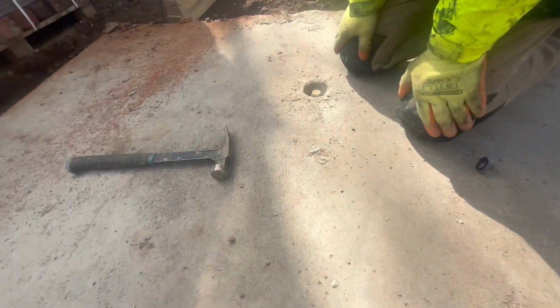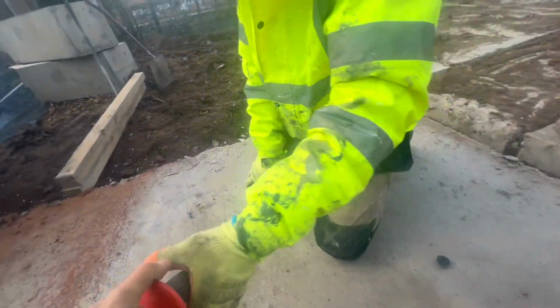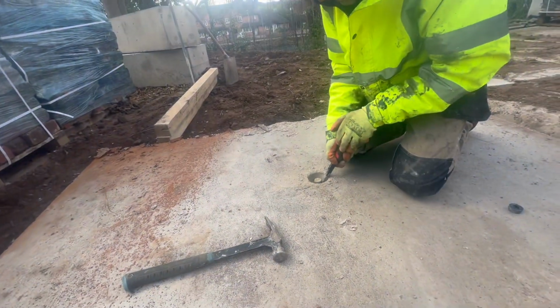Is that one still on the thing? That one's still inside the magnet, the rubber? No, it's in here. No, this one there, what's that one? I'll just pull that off there, yeah. So there'll be a break in that rubber somewhere.